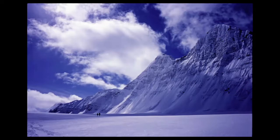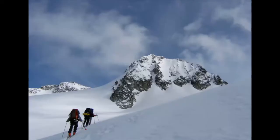Typically, you're carrying your own gear on these trips, so you're looking at carrying upwards of about 30 kilograms of gear at least on your back. There's potential to use pulks as well, but it really depends on the type of terrain that you're skiing. Sometimes you're climbing relatively steep gradients, so maybe a pulk is not so ideal. But on the bigger ice fields, on the ice sheets, maybe that's a bit more advantageous.